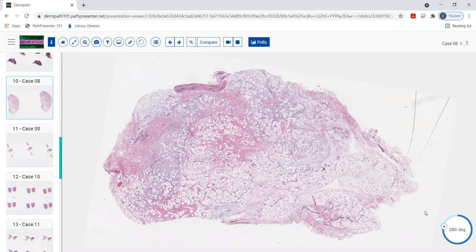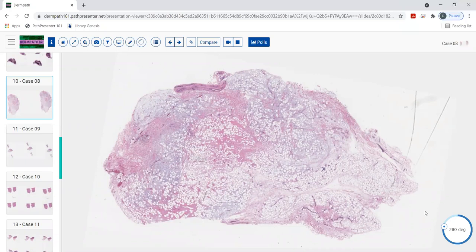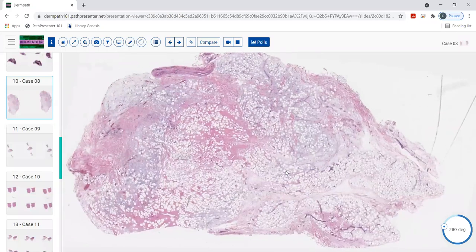So that probably happened here too, right? Yeah, that would make sense. They probably thought this was a cyst. Fair. And guess what? It's not. It is made of fat cells. So there are groups of adipocytes here.